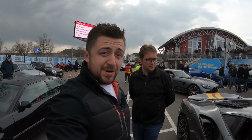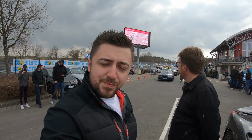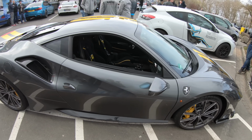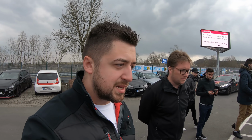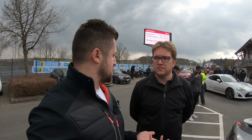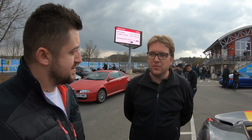Good morning, comrades, and welcome to, well, you already know by now, Nürburgring Nordschleife. Today is a pretty special day. Not only are we going to go out in the 488 Pista, but it's also VLN layout. This means that they added a section of the GP track together with Nordschleife, and it happens like once a year, maybe twice. It's really a special occasion. It's something fun that we get to enjoy.